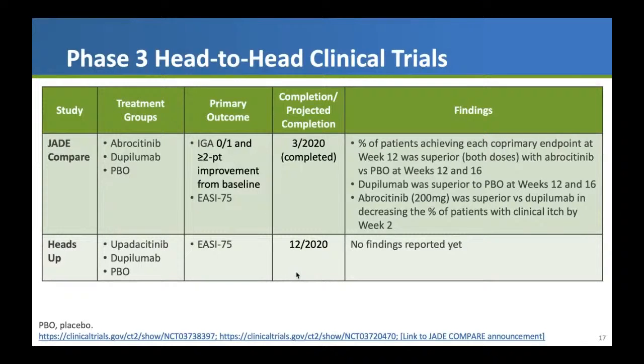Thank you, Michael. Okay. So we all, I think, in clinical practice appreciate if head-to-head studies are done. And in this case, we do have completed a phase 3 head-to-head clinical trial looking at abrocitinib and dupilumab versus placebo. The announcement of this occurred back earlier this year.